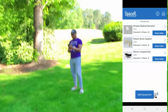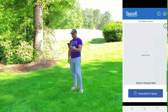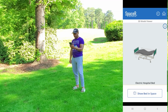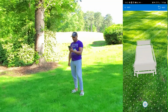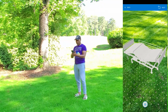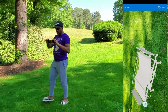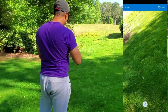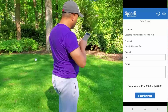We are presented with a list of equipment that we can load, and I'm going to select a particular bed here. And now by selecting this model, I can see what it looks like in this particular space. I'm going to stop here and see where this might fit. And when I'm comfortable with it, I can then just go back, add this bed to my order. So we can place an order.